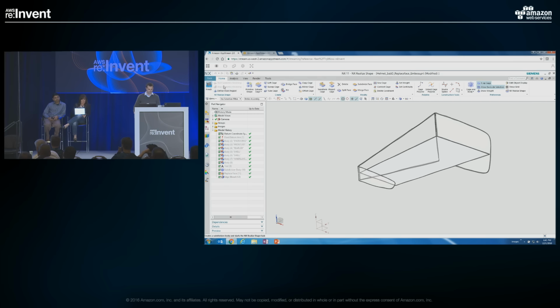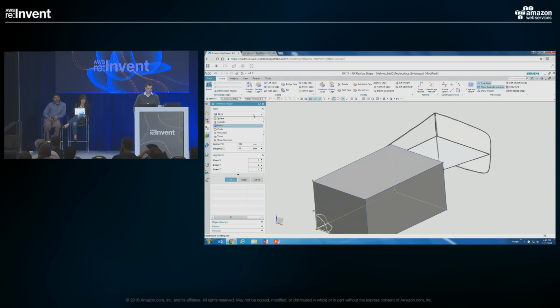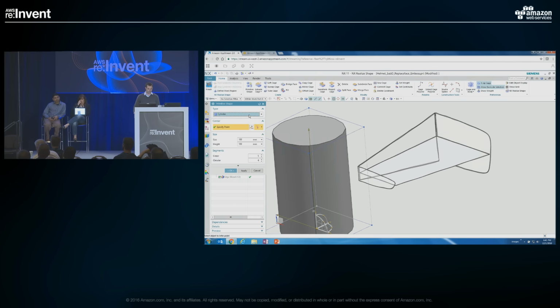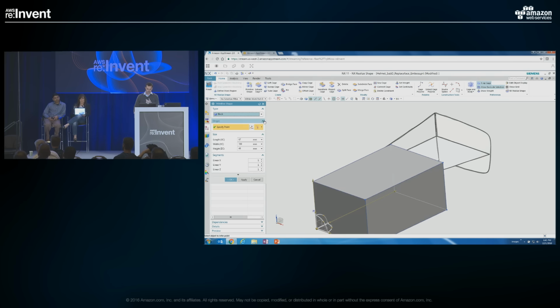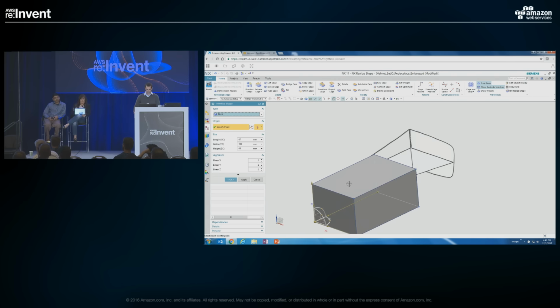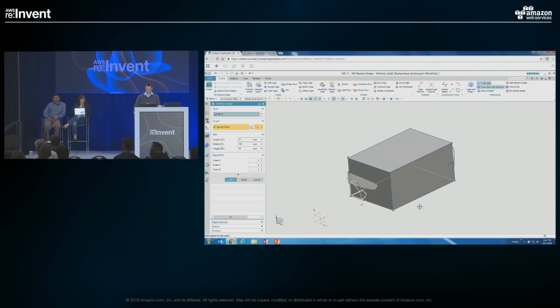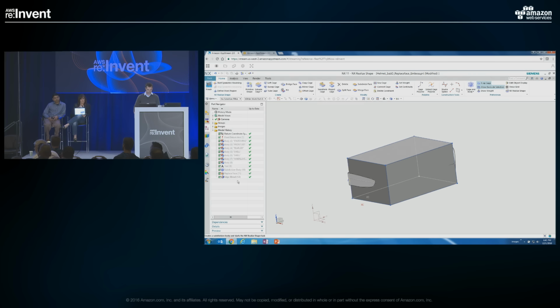application, which is a subdivision modeling application that allows you to start with a different number of primitives here. I could start with a sphere, a cylinder, and in this case, I'm going to start with the block because that closely represents the shape that I'm going to end up with. So I'm just going to drag it over here to position it, similar to where my reference sketch was. That looks good enough.